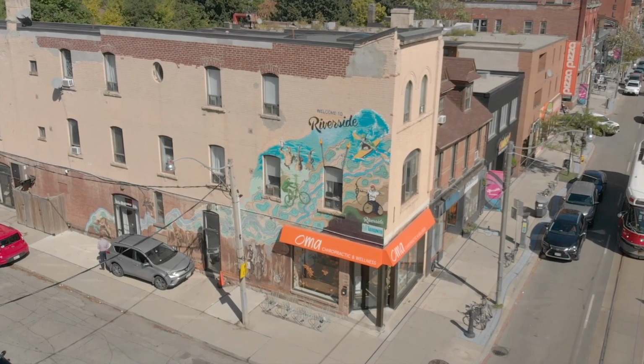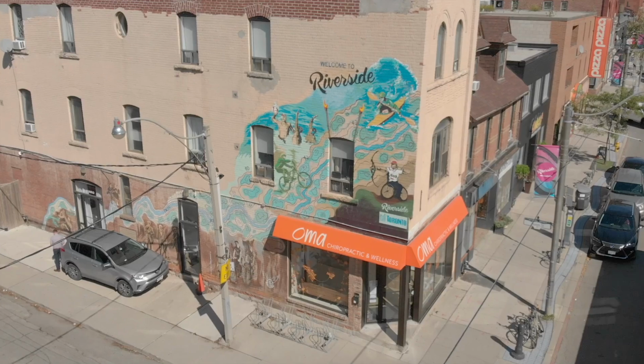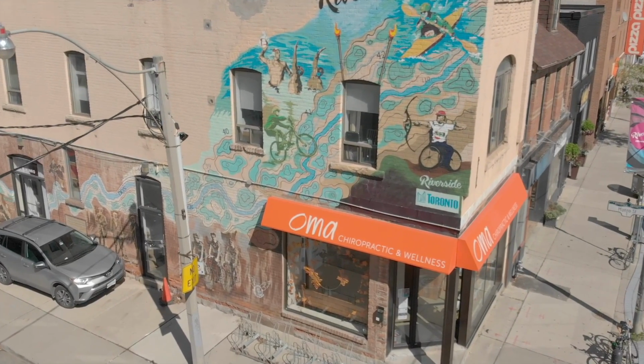I brought some of the images that I found, the vintage photographs within the curling club and the cycling club. In my studio, I created stencils from those images, brought the stencils to the wall, and the main theme of the mural was a topographical map of that portion of Riverside and the Don River.